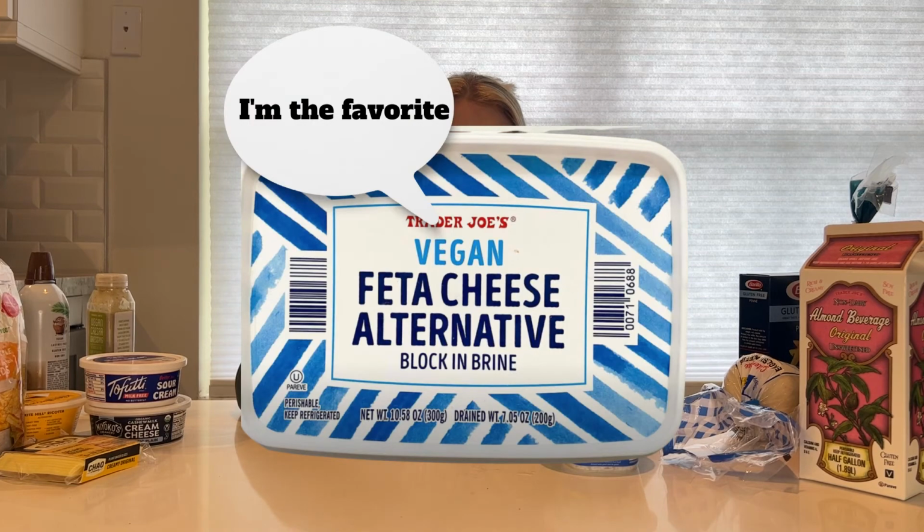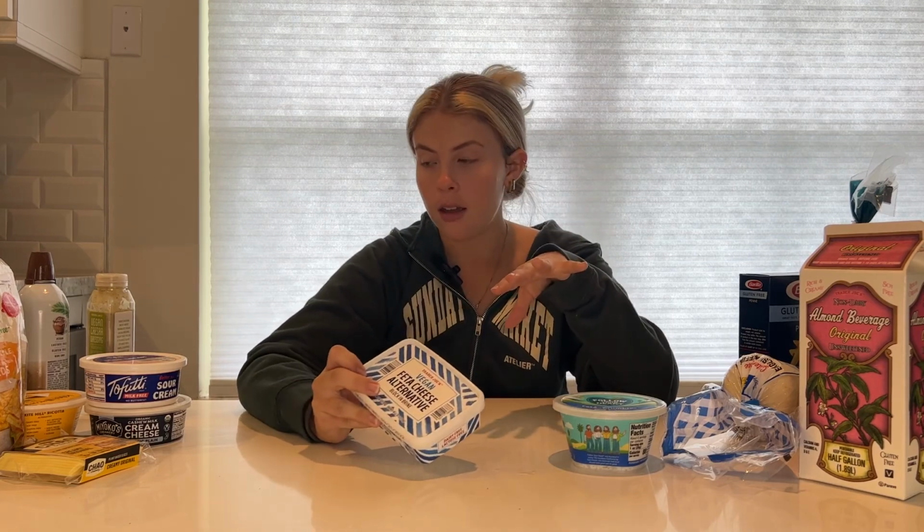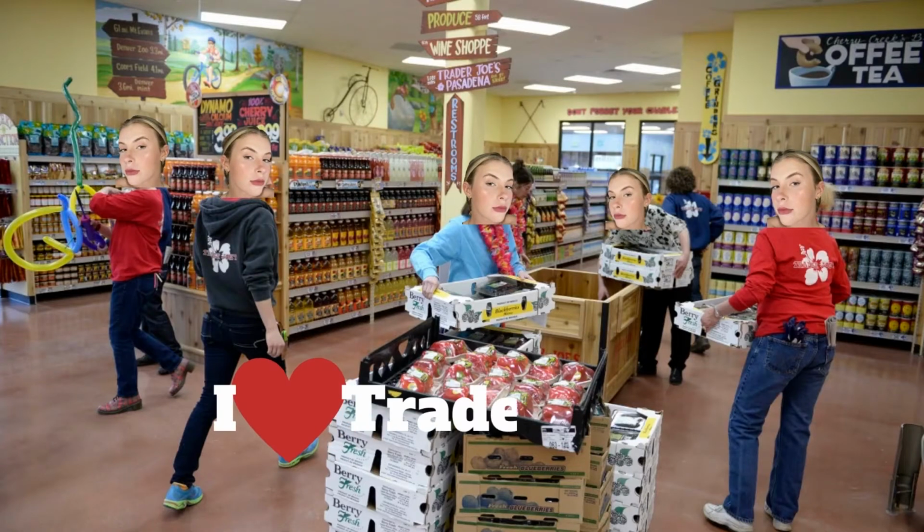Okay, now we have two types of feta. I will say this one from Trader Joe's is my favorite vegan cheese of all time because it has the most similar taste to actual feta, and it's in a block, so you can cut it into slices, you can crumble it up, it cooks down really well, stays creamy, and even if you are not dairy free, this is so delicious and so good to put on anything. So this is from Trader Joe's. I'm a big Trader Joe's shopper, so you'll see a lot of Trader Joe's products throughout this video.